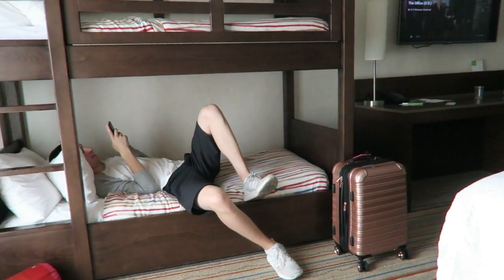You guys gotta see where Riley is. He's laying on the little bunk bed so that he wasn't behind me on our messy bed over there.